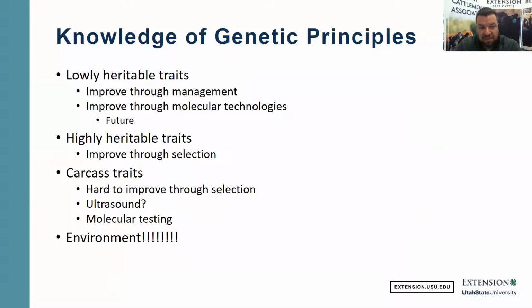Now, remember, our lowly heritable traits, these are the ones we're going to improve through management. These are the ones where we're giving those cows the resources to do the job we want them to do. Either it's nutrition to maintain reproductive efficiency, vaccines, minerals to maintain animal health. And these are traits, once again, that we're getting close to being able to really make some significant strides in selection with some of our molecular technologies that are currently available and being developed further.